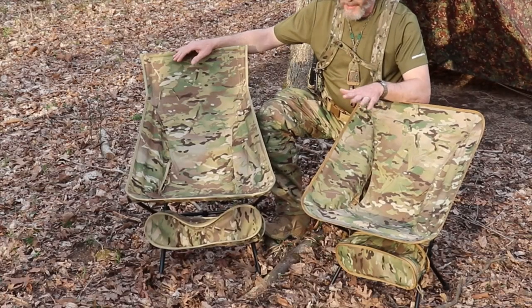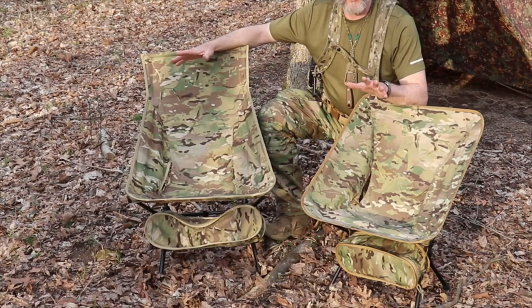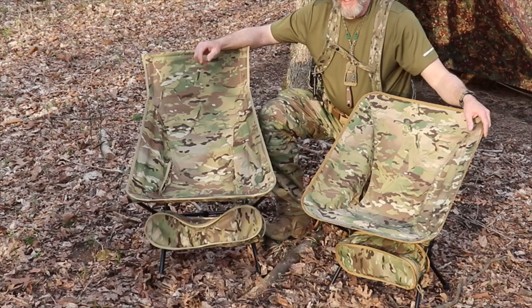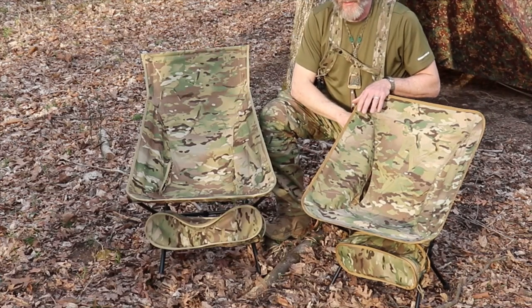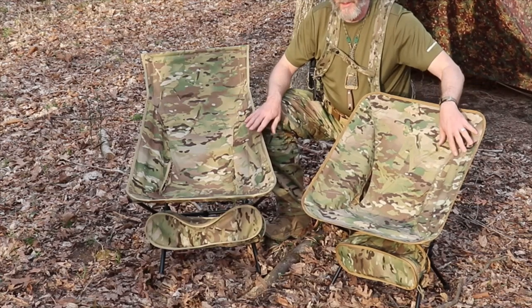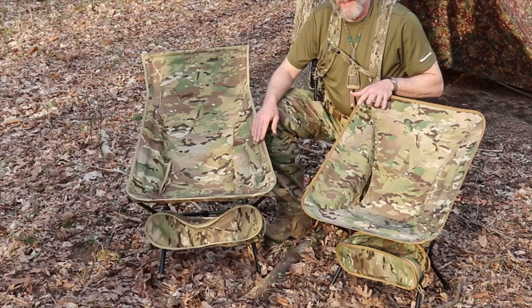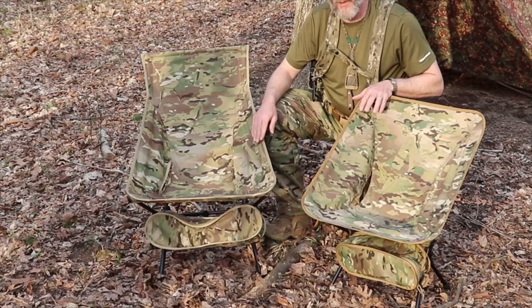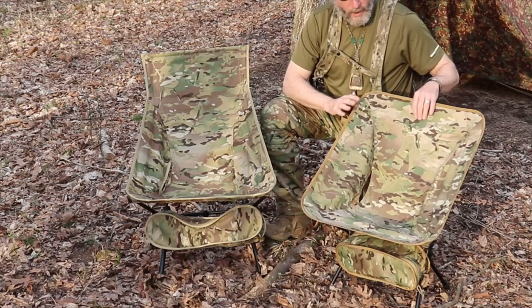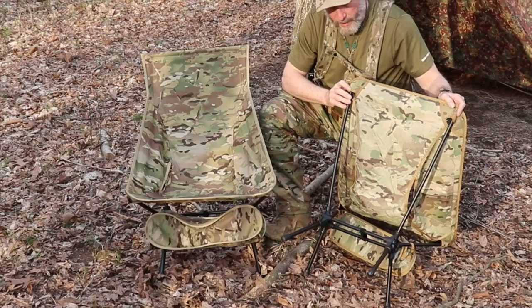These are the chairs set up. They go together exactly like the other folding camp chair that I showed you earlier. The one caveat with that is that the frames on these are much more sturdy, much more rigid, which makes the chairs very, very tight. Very tight, tight like a tiger, very tight. And so you really have to work a little bit more to get these things in their little pockets to get them situated.